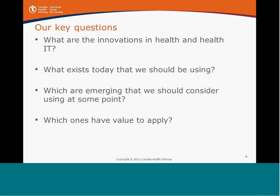So key questions we attempt to answer: what innovations in health and health IT exist today that we should be using in that context, what are emerging that we should consider at some point, and we always take a business perspective and economic perspective on what we do, so which ones do have value to apply in a Canadian healthcare context.